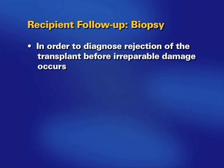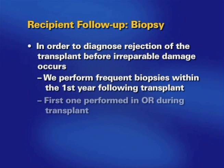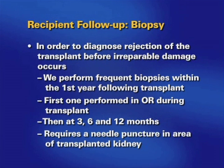In order to diagnose rejection of the transplant before irreparable damage occurs, we do frequent biopsies in the first year following transplant. A biopsy will be performed in the operating room at the time of transplant and then at 3, 6, and 12 months after transplant. A biopsy requires a needle puncture in the area of the transplanted kidney.